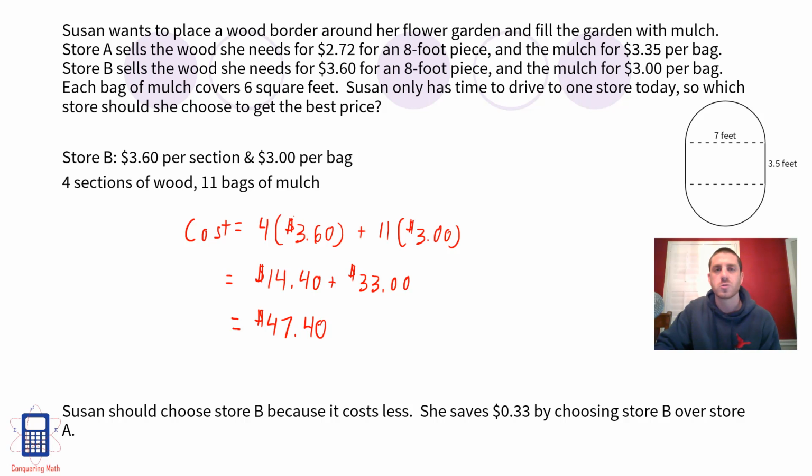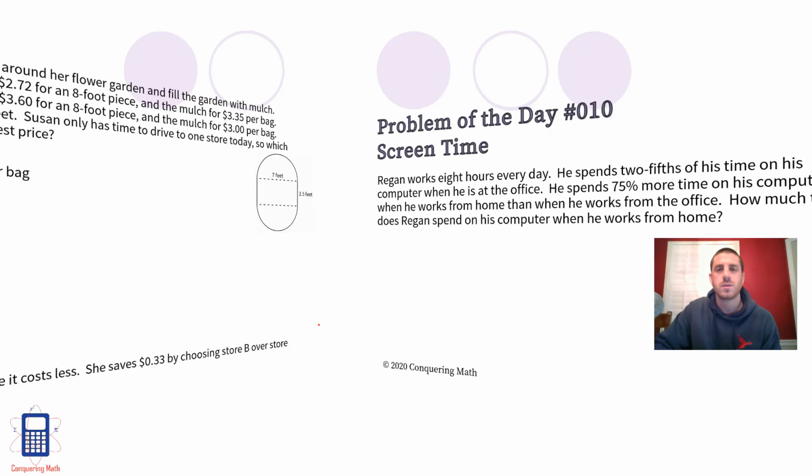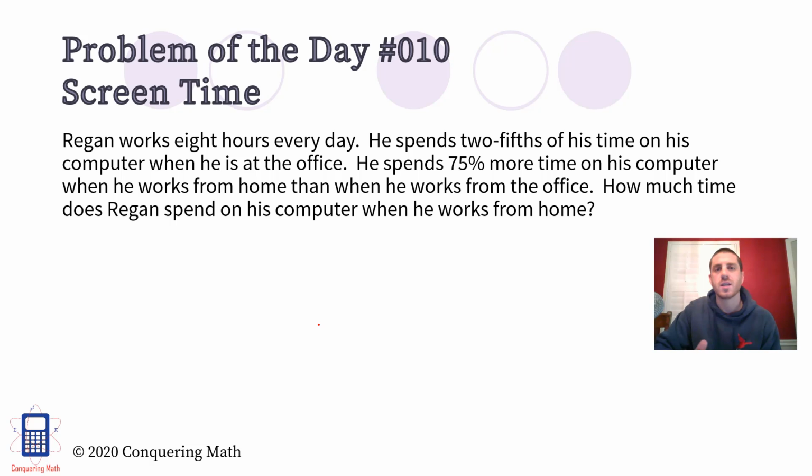Now let's take a look at tomorrow's problem. Problem of the day number 10, screen time. Regan works 8 hours every day. He spends 2/5 of his time on his computer when he is at the office. He spends 75% more time on his computer when he works from home than when he works from the office. How much time does Regan spend on his computer when he works from home?